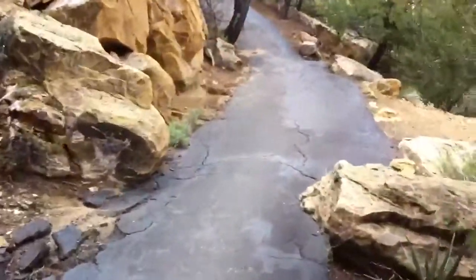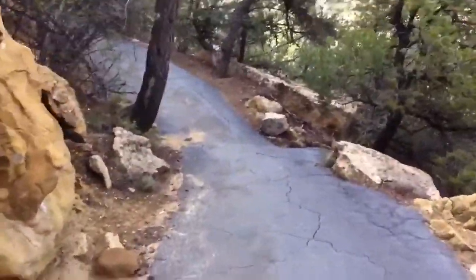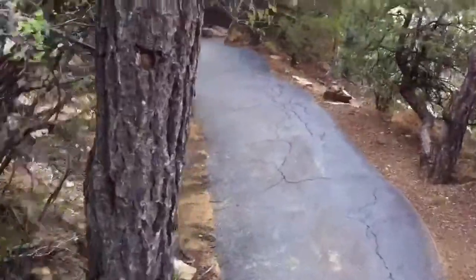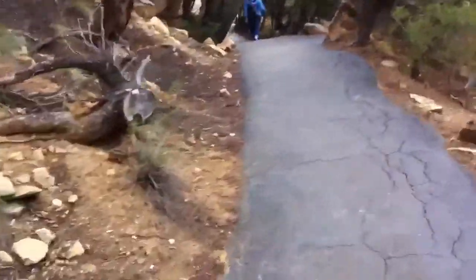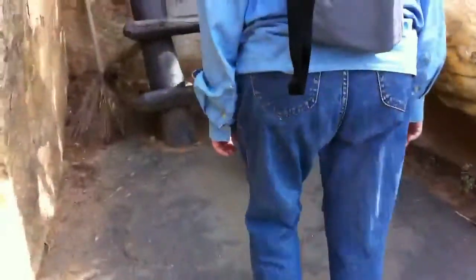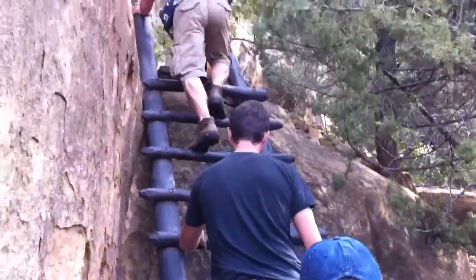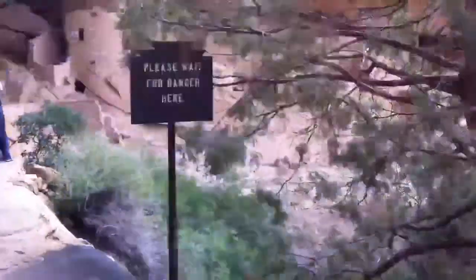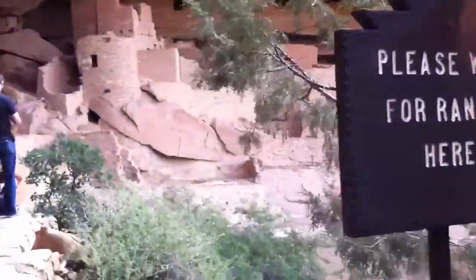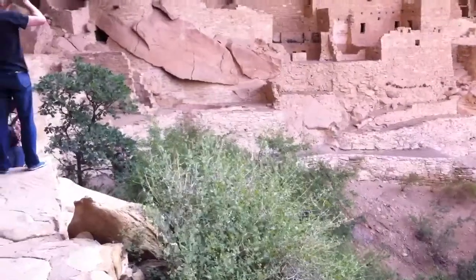So now we got down on the stairs, we're down on a pathway. I'm a little behind the group because I filmed. There's Judy up there. So I'm going to turn this off and catch up. And we reached our first ladder. The ladder. Now we're going to stay right here and wait for the ranger. There's about maybe a couple dozen people.